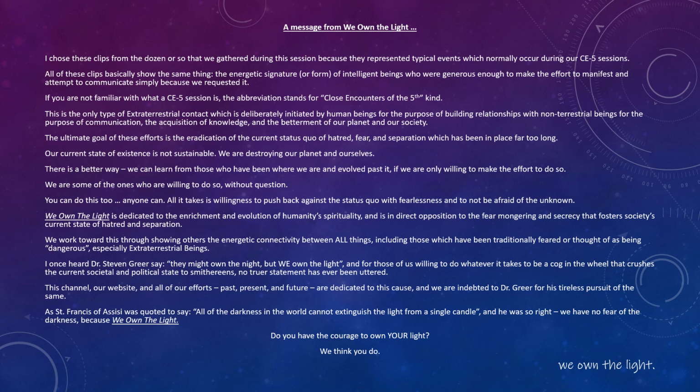We Own the Light is dedicated to the enrichment and evolution of humanity's spirituality, and we're in direct opposition to the fear-mongering and secrecy that fosters society's current state of hatred and separation. We work toward this through showing others the energetic connectivity between all things, including those which have been traditionally feared or thought of as being dangerous, especially extraterrestrial beings.